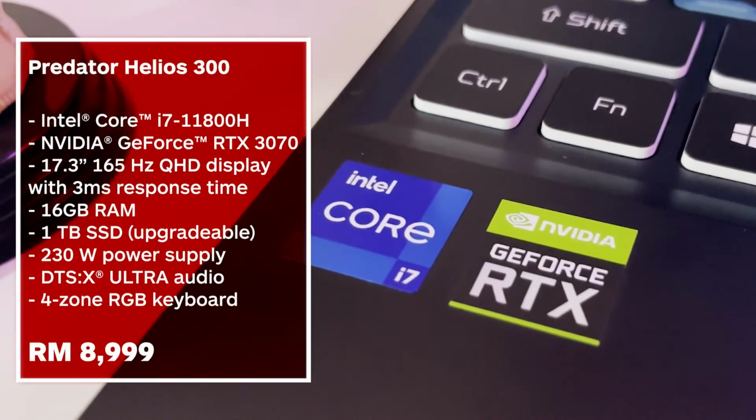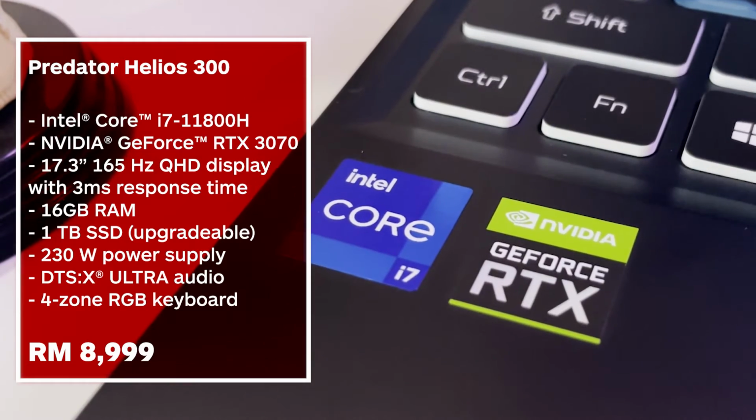Anyways guys, the golden question of the day is, can you game on the Predator Helios 300? You absolutely can. It's called a gaming laptop, and a really good one.